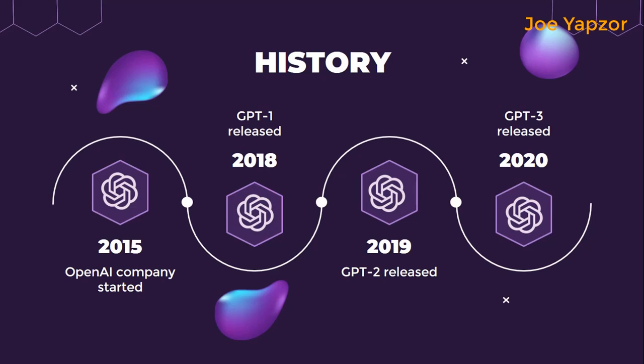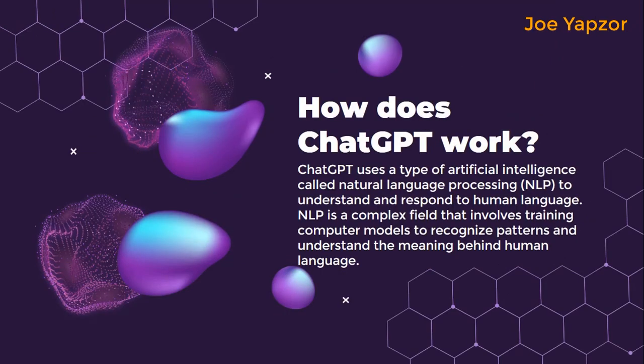So you may be wondering, how does ChatGPT work? ChatGPT, as I explained earlier, is a type of artificial intelligence that uses natural language processing to understand and respond to human language. And NLP is a complex field that involves training computer models to recognize patterns and understand the meaning behind human language.